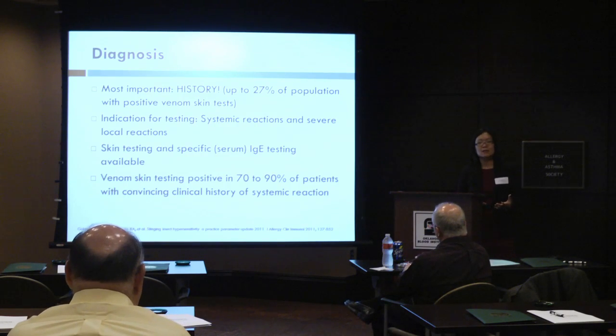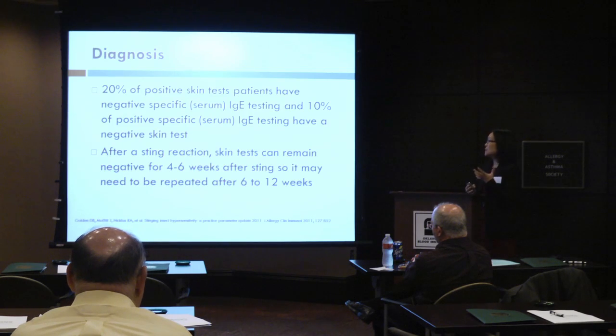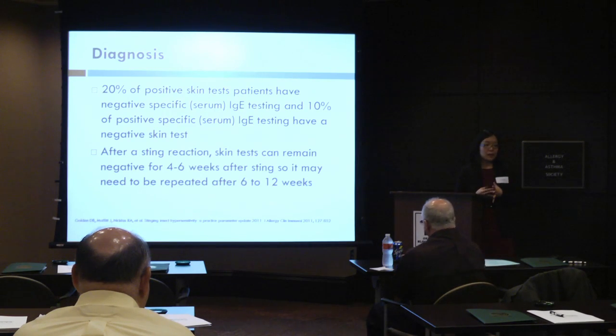You can do a skin test. You can also do a serum IgE test. And with skin testing, it's positive in about 70 to 90% of patients with a convincing history of a systemic reaction. Now, 20% of positive skin test patients may have negative serum IgE testing, and 10% of positive serum IgE testing may have a negative skin test. So if someone has a really convincing history, and for example, your skin tests are negative, then looking at the serum is another way to evaluate that, just to make sure, especially if the history is very good.